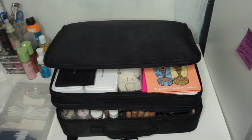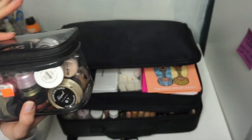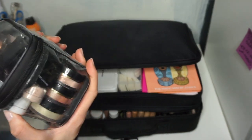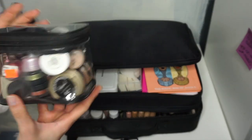The second thing that I do carry is my pigments. These are my babies. I carry this with me all the time. So inside I have Artist Couture, MAC, ColourPop, and my Stila liquid eyeshadows. So that is what I carry inside the bag as well.